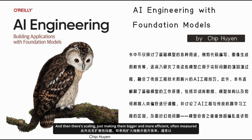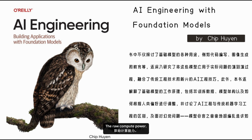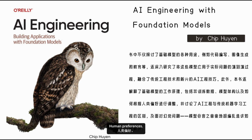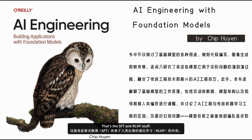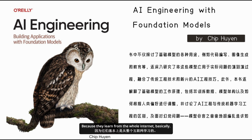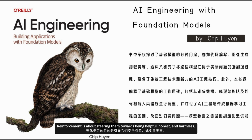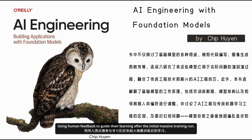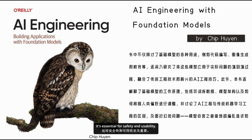And then there's scaling, just making them bigger and more efficient, often measured in FLOPs. Right, the raw compute power. And critically aligning them with what we actually want them to do. Human preferences. That's the SFT and RLHF stuff. Supervised fine-tuning and reinforcement learning from human feedback. Exactly. Because they learn from the whole internet, basically, they can pick up biases or generate harmful stuff. Alignment is about steering them towards being helpful, honest, and harmless. Teaching them good behavior. Pretty much. Using human feedback to guide their learning after the initial massive training run, it's essential for safety and usability.